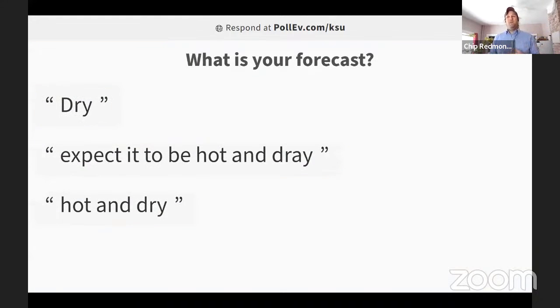But yeah, we're dry. It's really hard to overcome that dryness when we go into summer. And so we've got to think about that with planting, right? We need some topsoil moisture when we plant, and I just think it's going to be hard to come by.